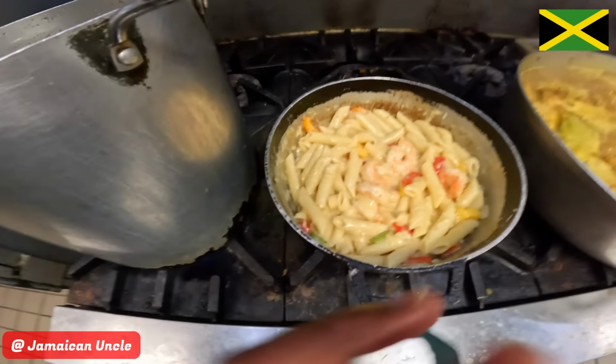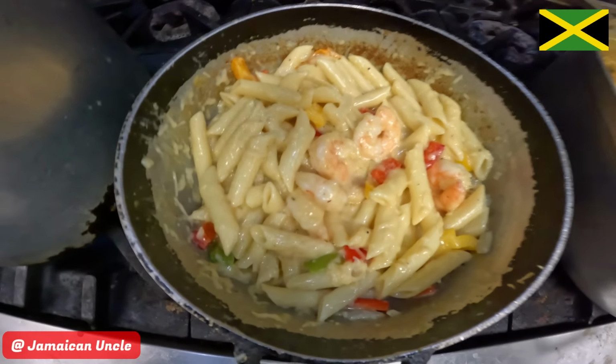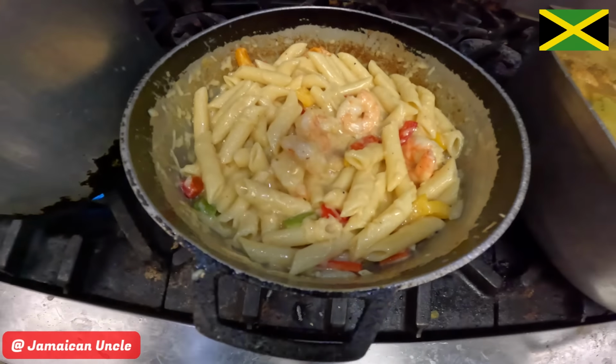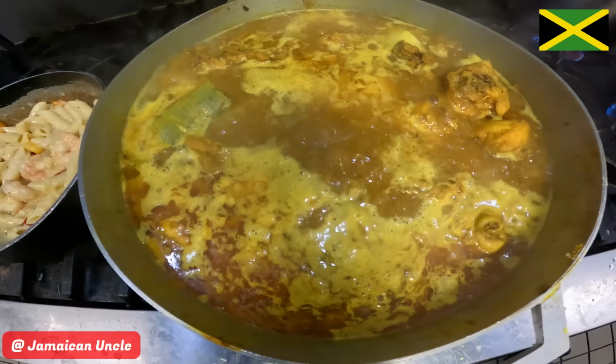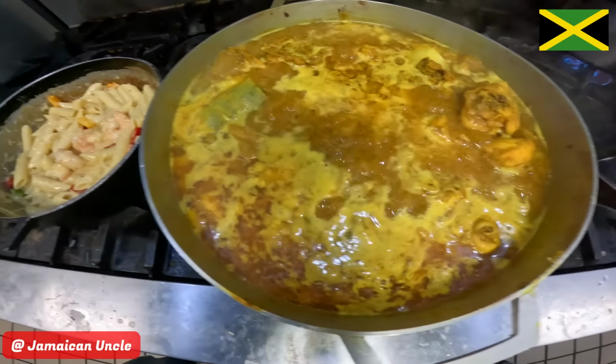Yeah man, this is Jamaican Uncle again. And look here, fresh. You know what this is? Shrimp pasta. You see, look? Yeah, man, fresh, just made. So this is one of them. And look here, this is a curry chicken. Just cooked right here now, you see it?